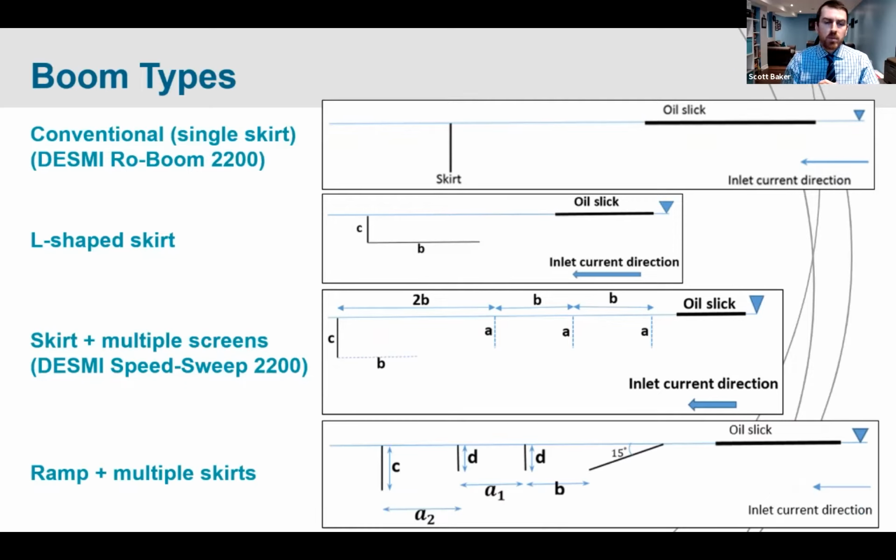And finally, a ramped boom. In this case, we have a ramp, the leading edge of the boom, at a 15-degree down angle, which causes the oil to submerge and then rise up behind that ramp area. There are two intermediate booms, which are non-permeable, as well as the main boom at the far downstream end. The main skirt, item C, is basically the same in all these different configurations, but the configurations in front of it differ, essentially.